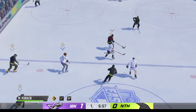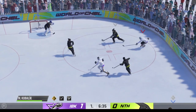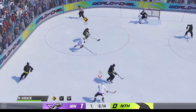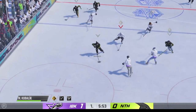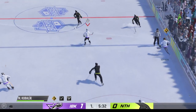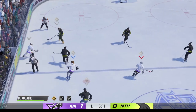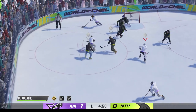Moves it quickly over to Kubalik. The Nighthawks will play it from the defensive zone. And now it's over to Lowry. Return pass. Handles the puck. Puts it on net. That's turned away with the pad by Wagner. The Icebreakers gain possession. Here's a short pass to Dupuis.